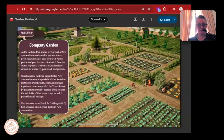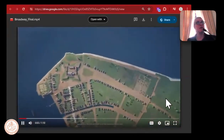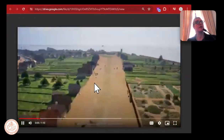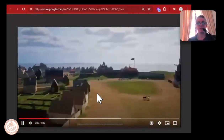The last one I'm going to show you here is Broadway. Okay, there it is. So in Broadway, you get to fly down this very, very broad area, and you can see the gardens here, and you can see how many gardens we have yet to model, so there's a great deal of work left to be done.